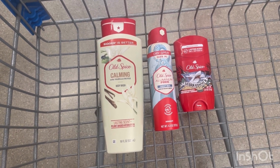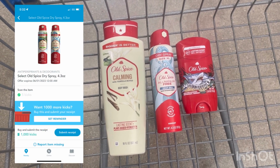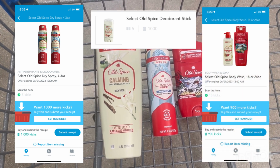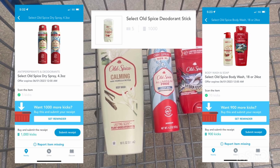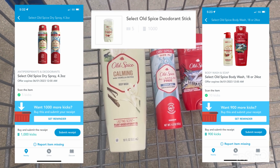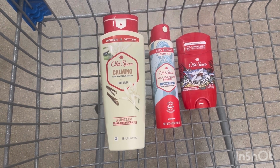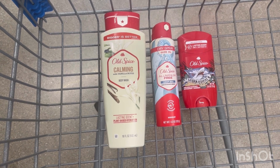I'm also gonna submit to Shopkick for 1,000 on the spray deodorant, 1,000 on the stick deodorant, and 900 kicks on the body wash. So 1,000 kicks is equivalent to $4, 900 kicks is equivalent to $3.60. So I will get back a total of $11.60 from Shopkick and $7 from ibotta.